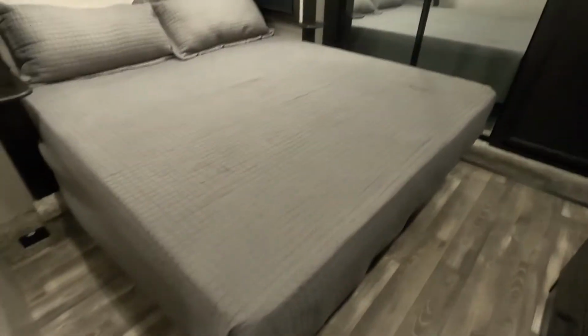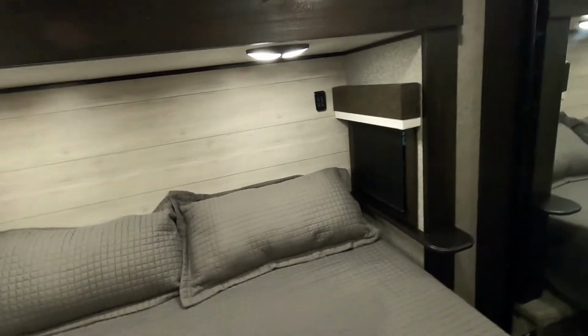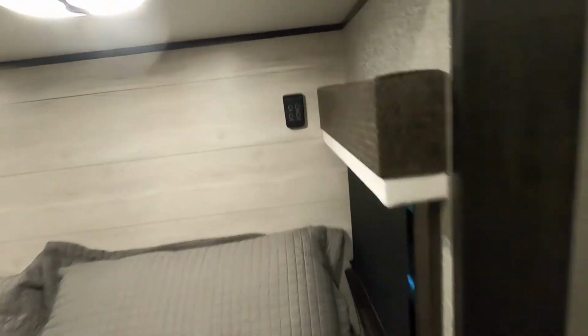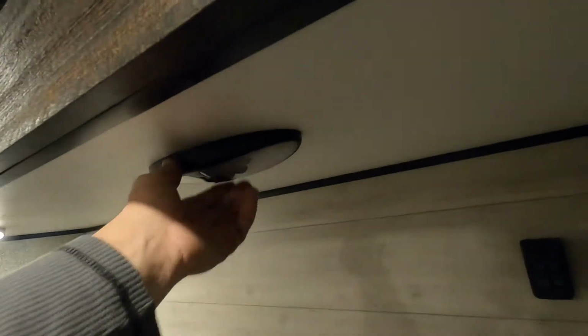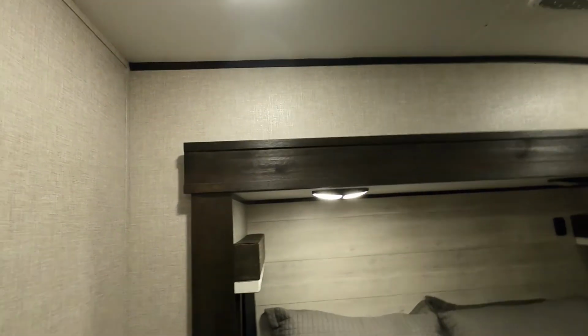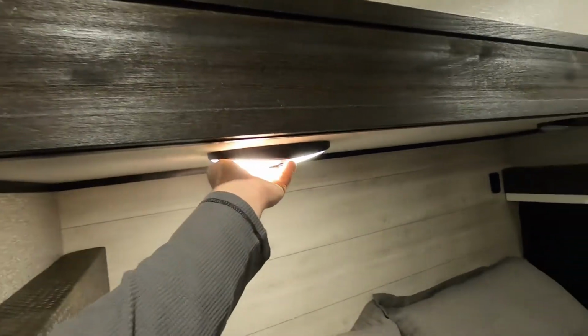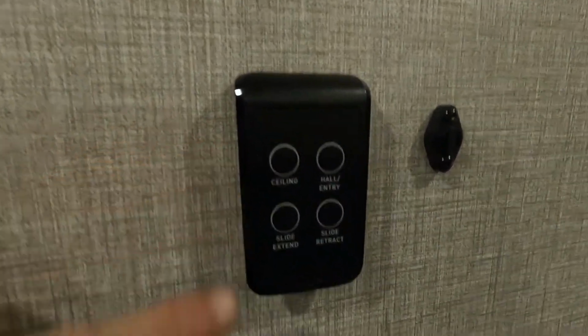Coming into your bedroom, again under the bed are the 2 folding chairs mentioned earlier. Those match your dinette chairs. Another place that you can, at night, control all of your lighting, interior and exterior. These are hand controlled reading lights. You also have night blind shades, 110 next to the bed, another reader, another light controller, but you can also control this 1 bedroom slide from here.